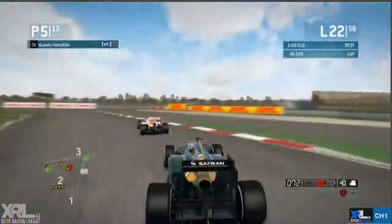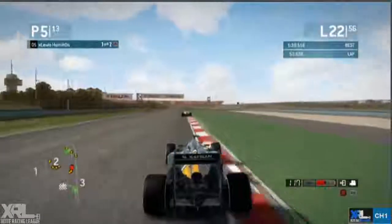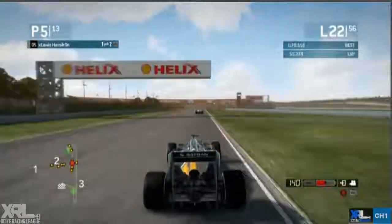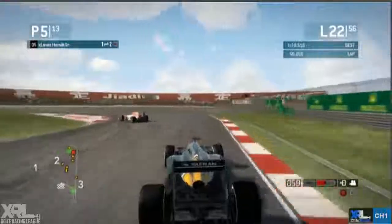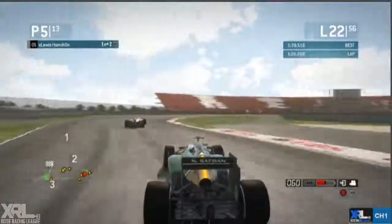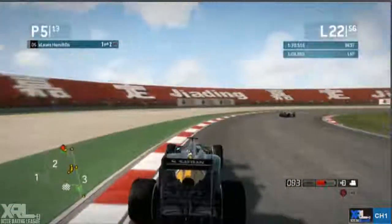Whoa, what's happened to LGS there? LGS has dropped the place. LGS got completely and utterly swamped. Brilliant drive from both Hamilton and Ice Cold Andy. That's going to be a contender for next week's Overtake of the Week.